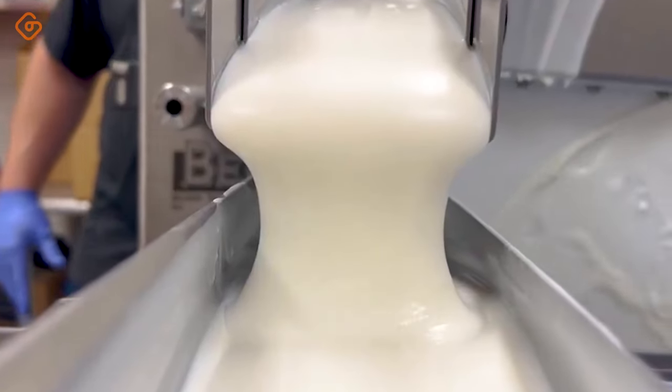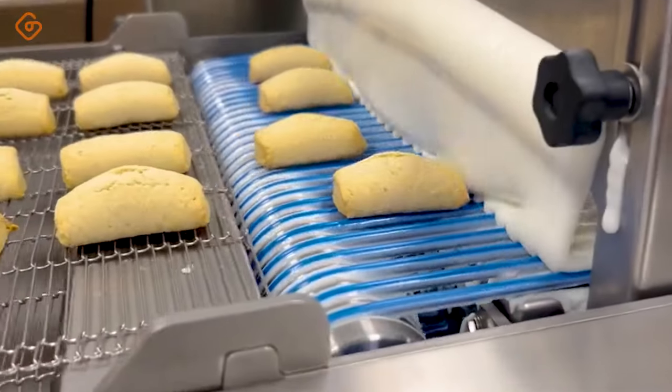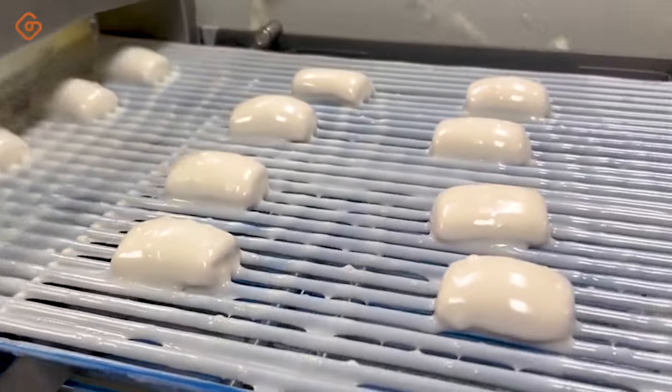After glazing, pastries are automatically placed on the discharge belt, covered with crystal paper to prevent contamination, and finished with evenly dispersed and perfectly colored sprinkles.